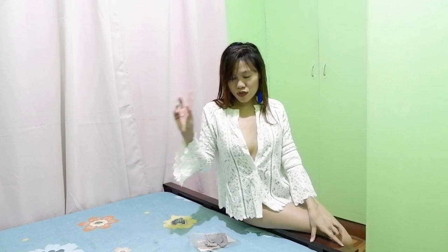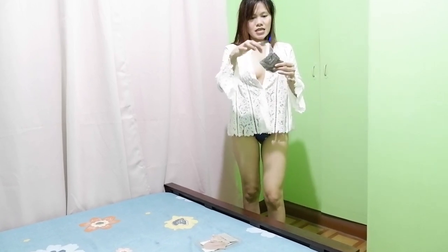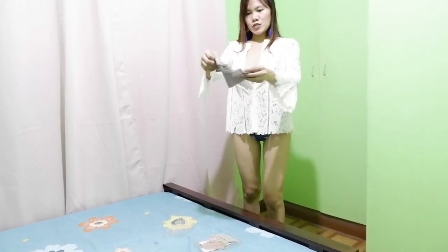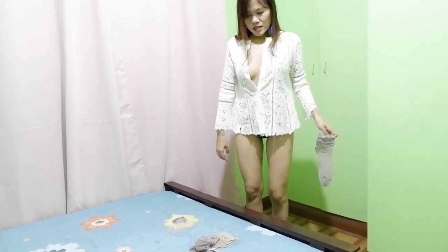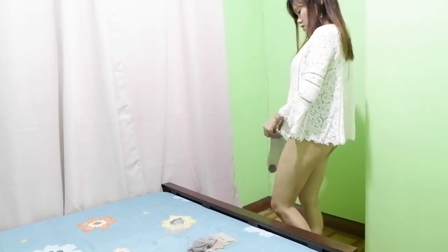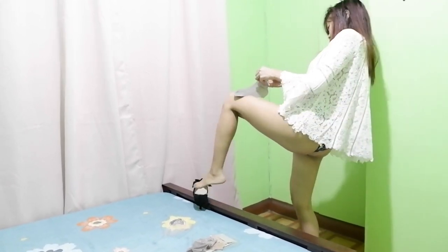So I'm gonna call this a short stocking try and haul. So I have two pairs of short stocking, so let's get started guys. So first, this pair is cool color gray. Yeah, it looks gray. So I wear my heels.